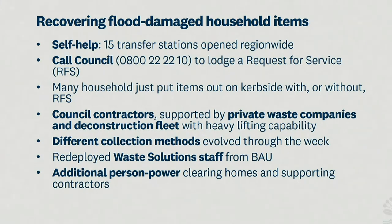And we were grateful for them to come on board with us to establish those facilities for residents to take their material for free. We also had the call center number that we set up for people to call and request a service. This was related to whether we could help them get the material out of the homes, or to pick up from the curbside. So that was put in play.